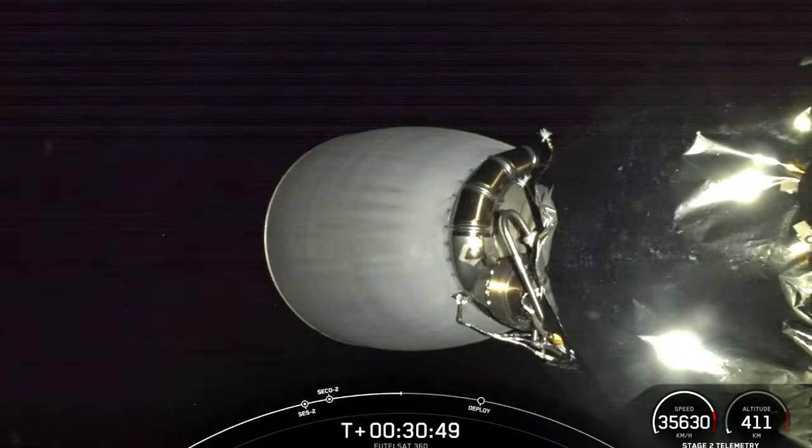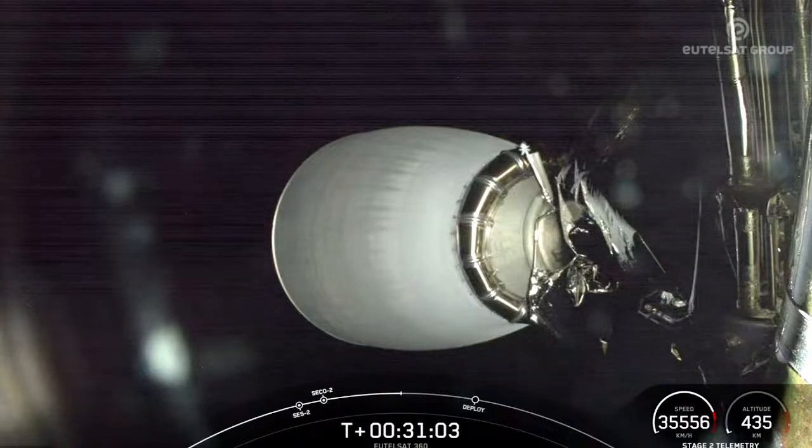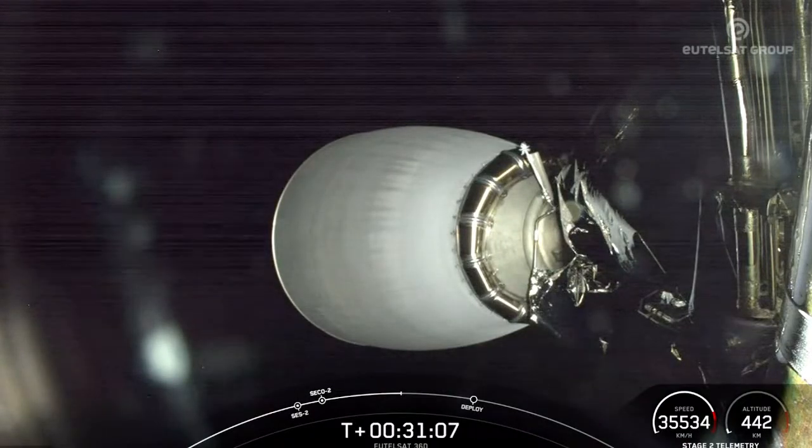We're now awaiting payload deploy of Eutelsat 36D from Falcon 9's second stage, set to happen at the T+34-minute mark. Now to recap, we had an on-time liftoff at 5:52 p.m. Eastern Time from Slick 39A at Cape Canaveral in Florida, and everything has proceeded nominally in the launch since.